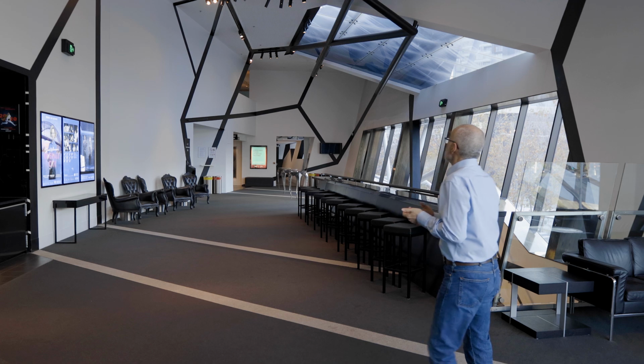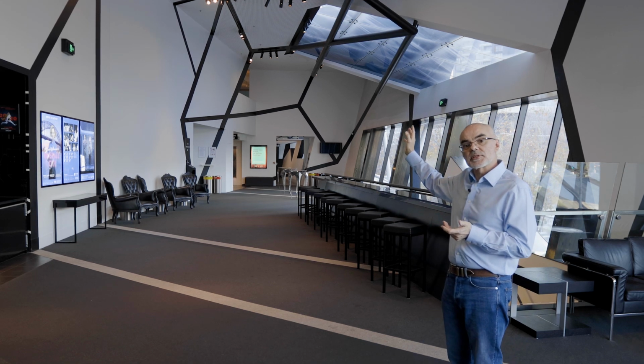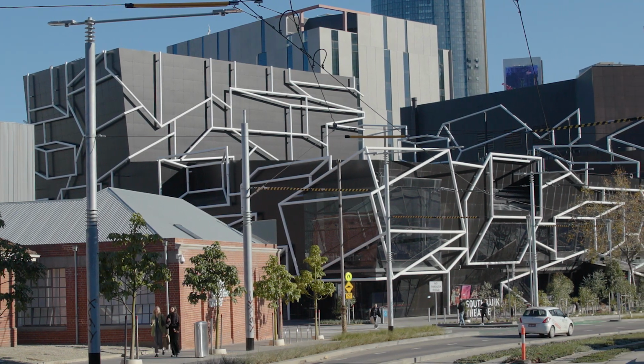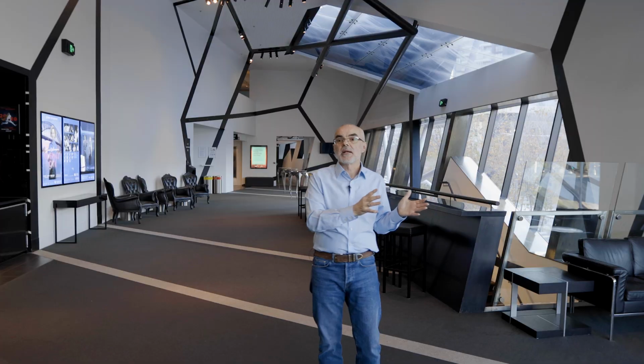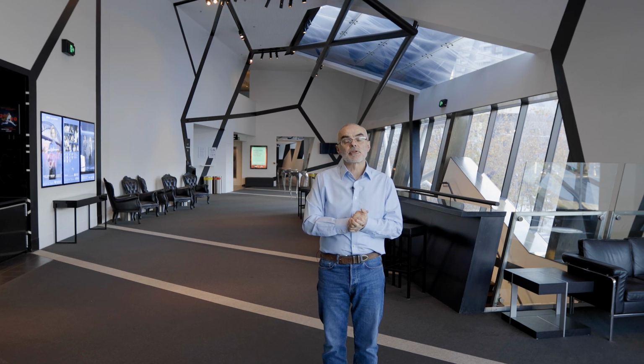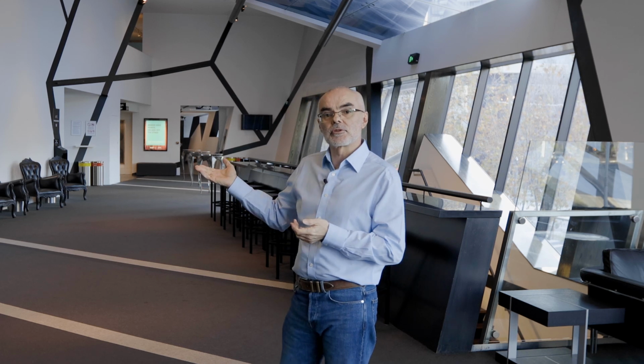You'll also notice in this foyer the design of the geometric shapes on the walls and on the ceiling. That's also mirrored by the design of the outside of the building. That's based on the work of an American abstract expressionist painter called Al Held, and he was predominantly active in the second half of the 20th century. Now we're going to go inside to the Sumner Auditorium.